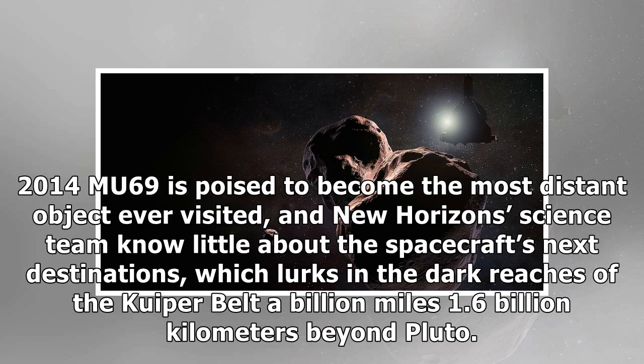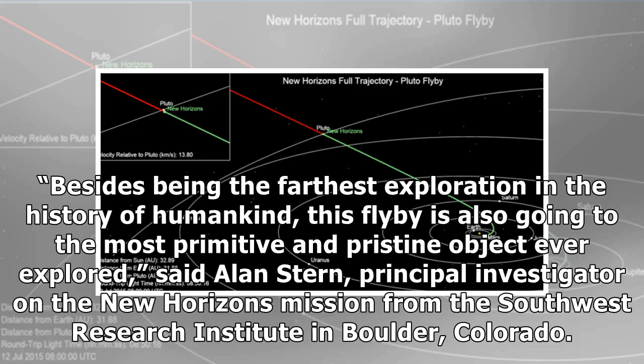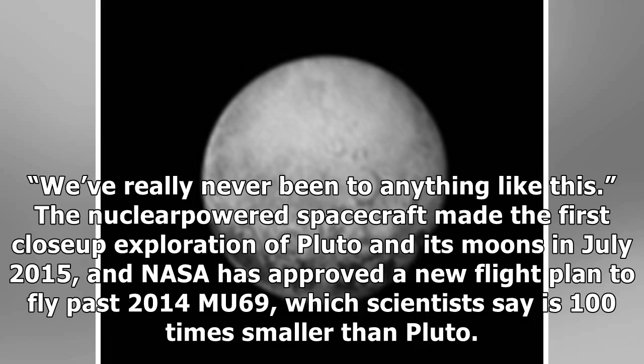2014 MU-69 is poised to become the most distant object ever visited, and the New Horizons science team knows little about the spacecraft's next destination, which lurks in the dark reaches of the Kuiper Belt a billion miles (1.6 billion kilometers) beyond Pluto. "Besides being the farthest exploration in the history of humankind, this flyby is also going to be the most primitive and pristine object ever explored," said Alan Stern, principal investigator on the New Horizons mission from the Southwest Research Institute in Boulder, Colorado. "We've really never been to anything like this."